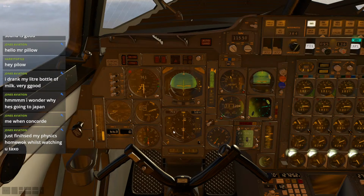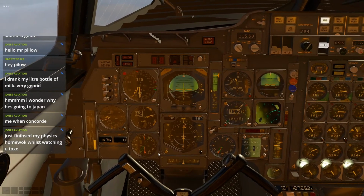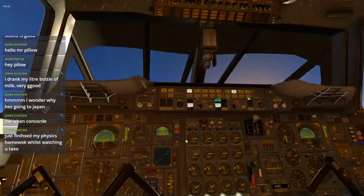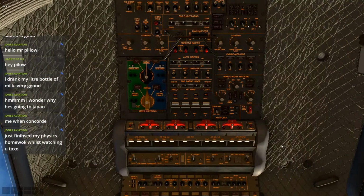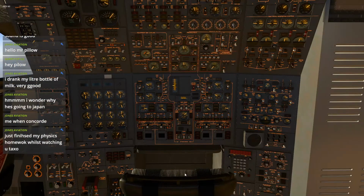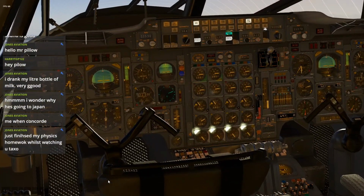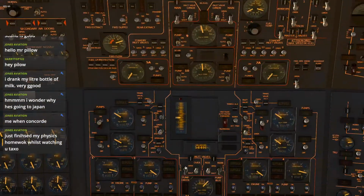30,000 feet. 30,000. Look at that altitude. Wow. Climbing quickly there. Right. But we're all happy for the supersonic acceleration. That's all good. Engine reheat seems to be working nicely. Everything's all good in the back then.